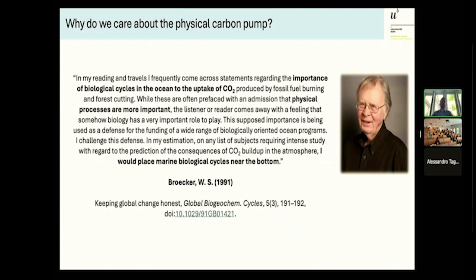So let's move to the actual subject and not talking about me. I'm talking about one of the greatest oceanographers, I guess, Wally Broecker, and why do we care about the physical carbon pump. And I don't know, as I didn't hear all the other lectures, but there's always this kind of question: what drives the uptake of additional or anthropogenic CO2 by the ocean? And yeah, I think what people agreed on by now is that the physical pump is really the main driver of the uptake of additional carbon by the ocean from the atmosphere.